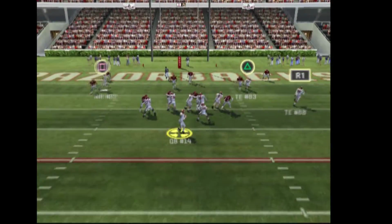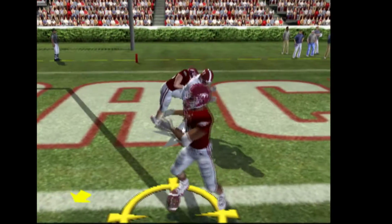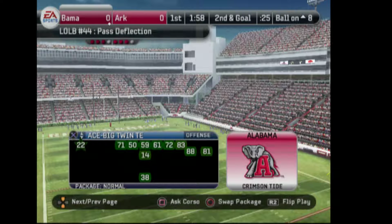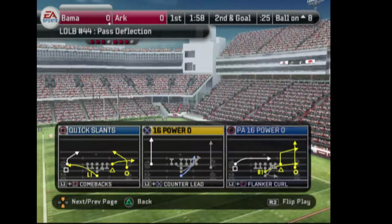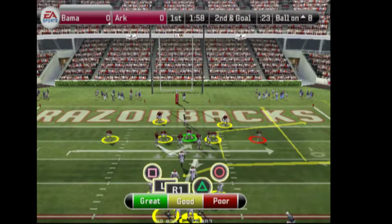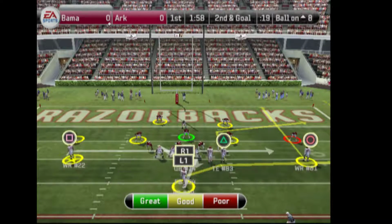Alabama comes to the line, only one man in the backfield. He throws it. It's hit. That close to being intercepted. Oh, I bet the defender wishes he had that one back. Anytime you have a chance to end a drive, especially in your own end zone, you just got to make that play. That brings up second and goal. Ball on the 8-yard line.